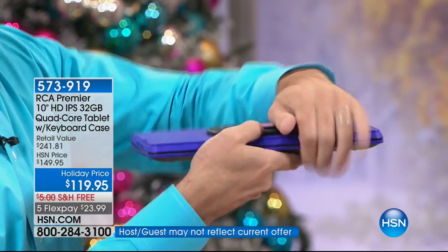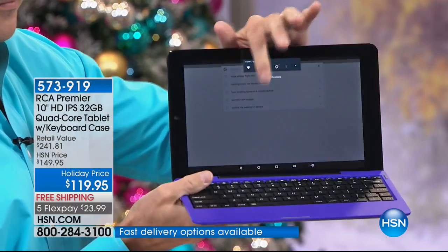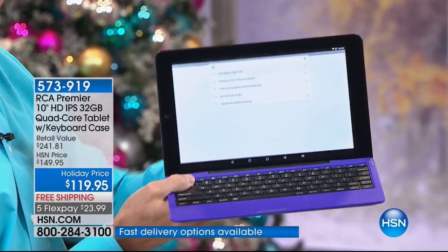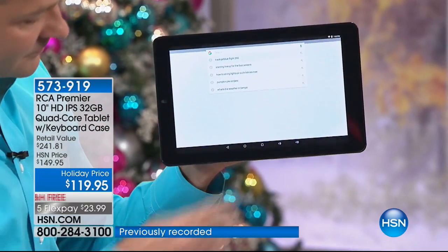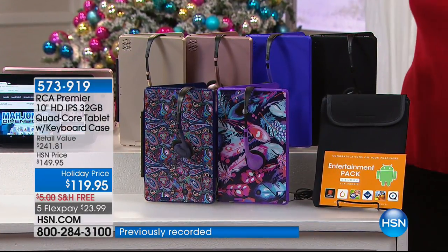If you're buying it as a gift, we've extended that return policy all the way to the end of January, so you're covered there. But I want to show you the colors because we have beautiful colors. This is one of the greatest deals we've ever offered on a tablet, period, bar none. It's the RCA name. You have to see these colors, though.